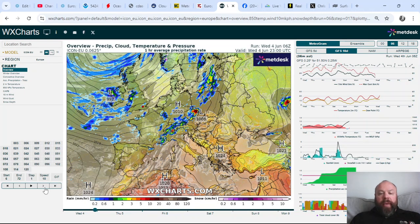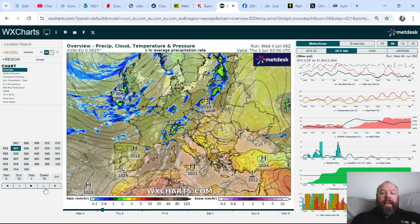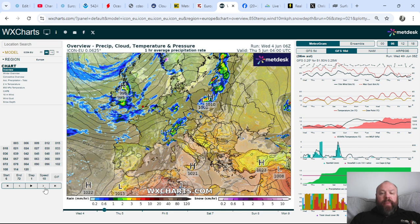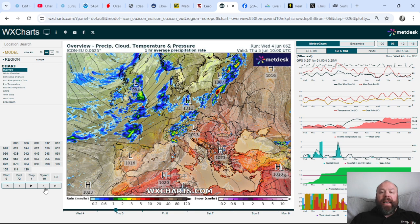We've got an area of low pressure that moves across Ireland through the overnight tonight and into tomorrow. That is going to bring a spell of persistent rain, some breeze associated with that as well. And you can see that then creeps across England, Wales, southern Scotland through the course of tonight and in through a decent swathe of tomorrow.